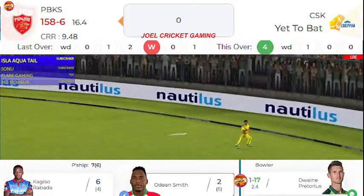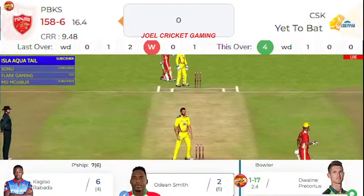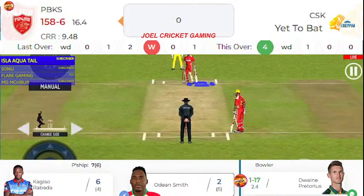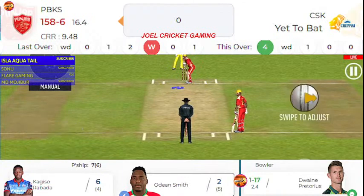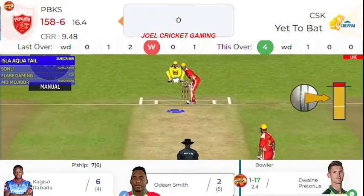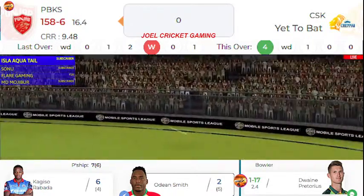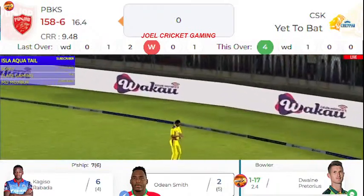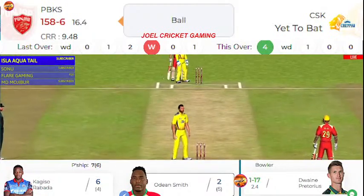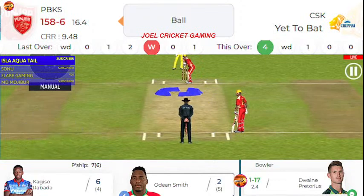Nicely played into the gap. Might get two runs if they run well. They're converting ones into twos and twos into threes here. That is excellent running. Batsman running hard between the wickets, hoping for a second. They are running hard, converting ones into twos and twos into threes.